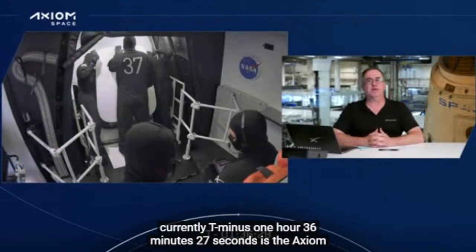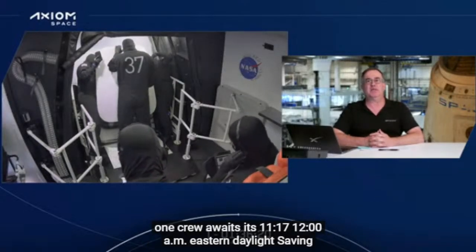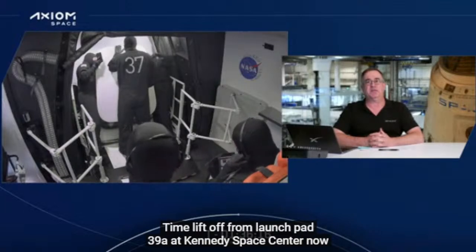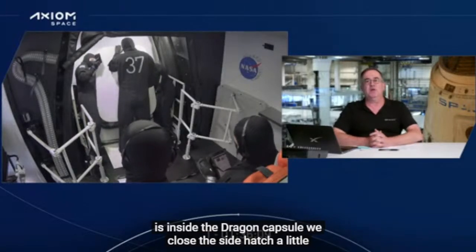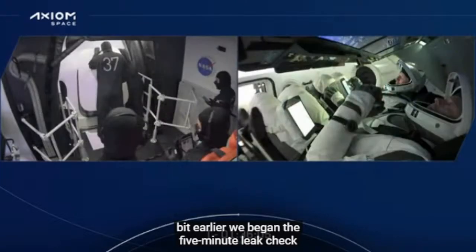We're currently T-minus 1 hour, 36 minutes, 27 seconds, as the Axiom 1 crew awaits its 11:17:12 a.m. Eastern Daylight Saving Time liftoff from Launch Pad 39A at Kennedy Space Center. Now currently, as you see a little bit on the left there, the crew is inside the Dragon capsule. We closed the side hatch a little bit earlier. We began the 5-minute leak check.